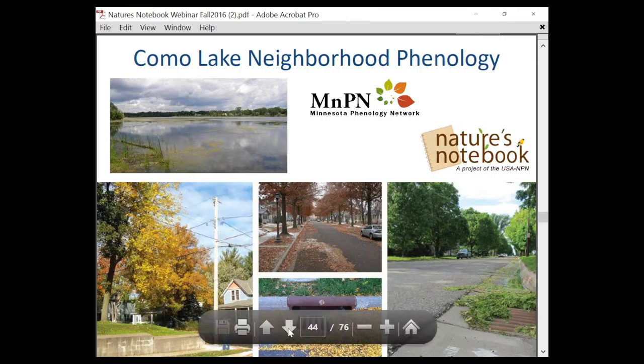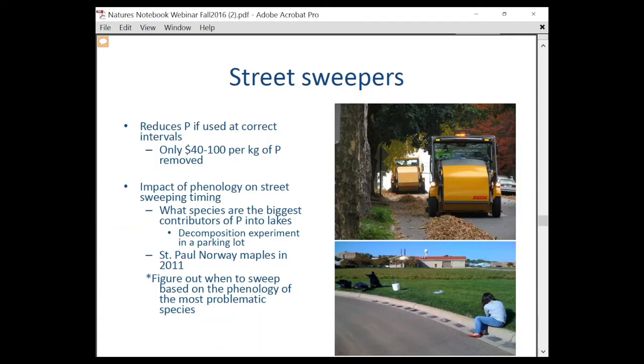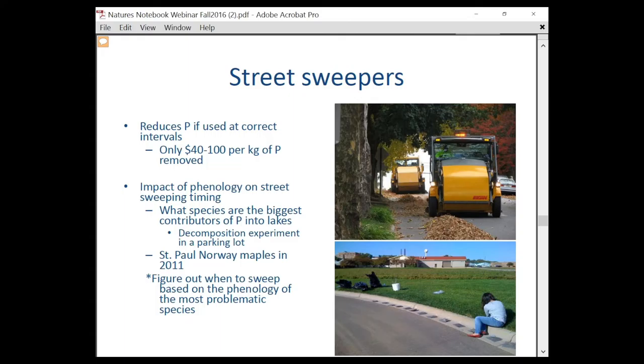Another interesting study looks at where we get this question of using phenology and looking at phosphorus in our lakes. We have a number of lakes in the metro area here, and you can see that when the leaves fall, the leaves go down the drain, and it impacts a lot of our bodies of water. So we really have been looking at how we can use phenology to better understand this and save money for our municipalities.